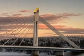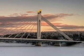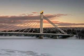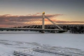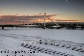A lumberjack's candle is formed by splitting a log 4 ways lengthwise. A fire is then lit inside the hollow, and the fire is used for either cooking or light. This bridge is called a lumberjack's candle bridge as a reference to timber workers in northern Finland.